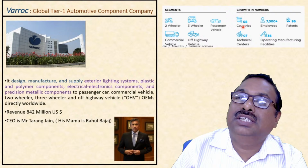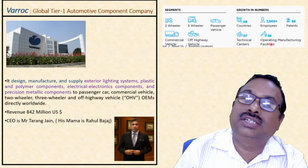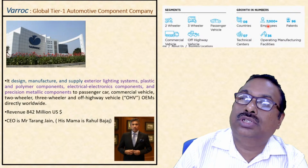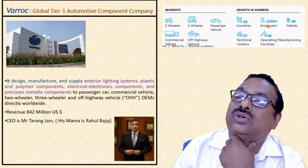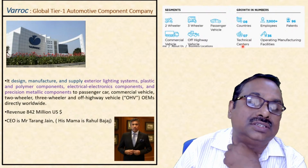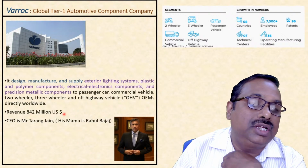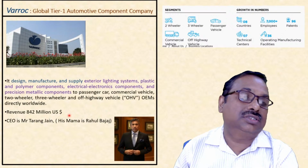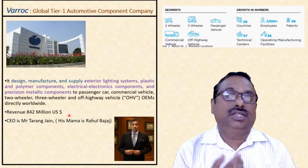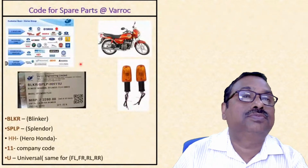It has presence in 8 countries. It has 36 manufacturing facilities throughout the world. And its employee strength is more than 7,000. It has close to 100 patents and 7 technical centers. And its revenue is 842 million US dollars. And the CEO is Mr. Tarang Jain. Actually, his mother's brother is Rahul Bajaj. So this is about Varroc company.